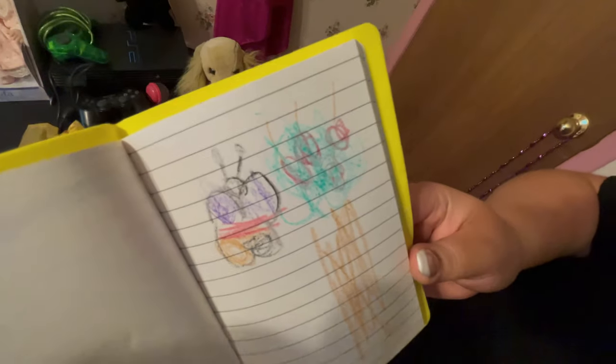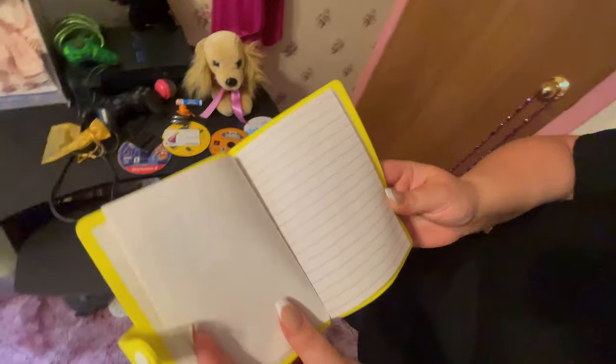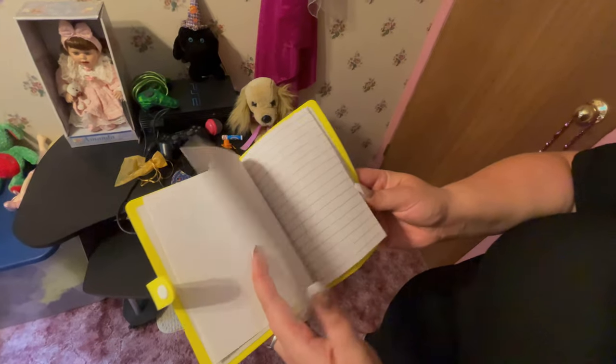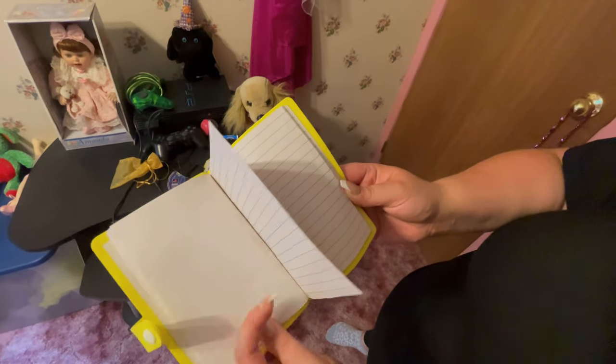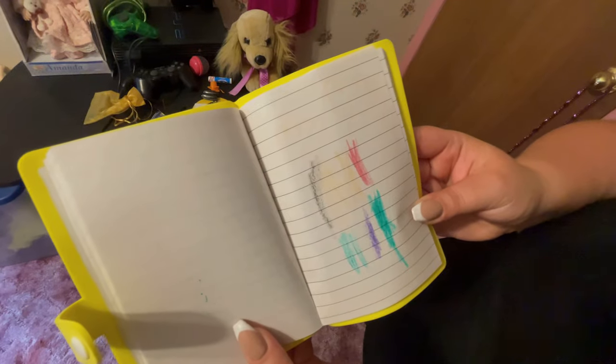Oh my gosh, it's just like little butterfly drawings. This might be before I even knew how to write. Butterfly in an apple tree. Let's keep going. I'm so good at this game. Oh no, is that it? Is that really it? Oh wait, I see something here. Let's go. Wow, this must be before I knew how to write. I don't know what that is, guys.